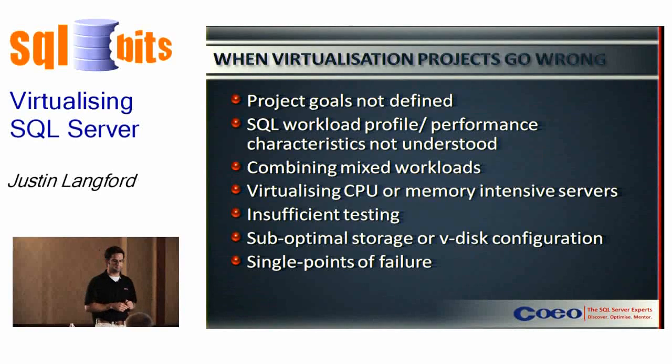So other reasons are common points with any SQL Server project or new deployment. Insufficient testing is a good opportunity for failure, and suboptimal storage or virtual disk configuration. So we know that SQL Server performance is closely related to disk storage and proper disk configuration.